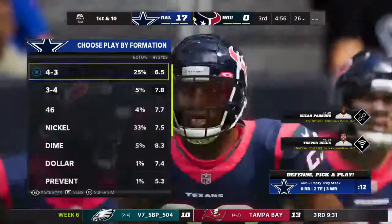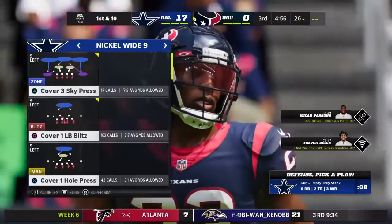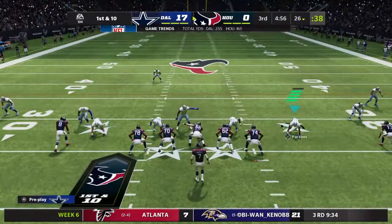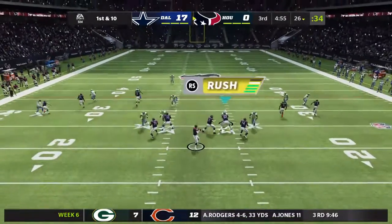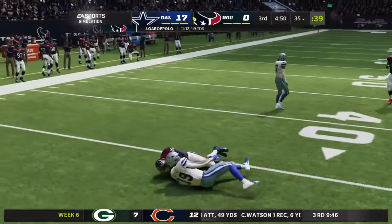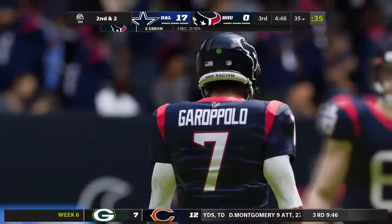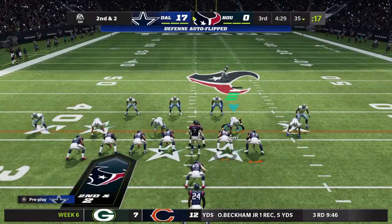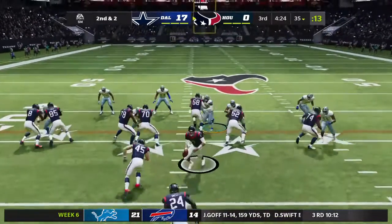Here's the Texans offense now, readying for their first possession of the second half. They're down 17-0, really needing to find that offensive spark on this drive as they have it with a 1st and 10. Looking to throw, Garoppolo. Ebron caught left side. Nice rhythm throw there on first down. He located his tight end, made it a nice, easy pitch and catch. Hoping he could break a tackle or two. Wasn't able to do that there, but still good yardage.